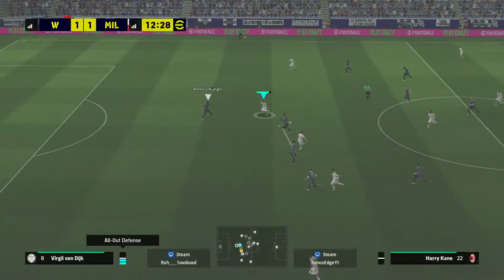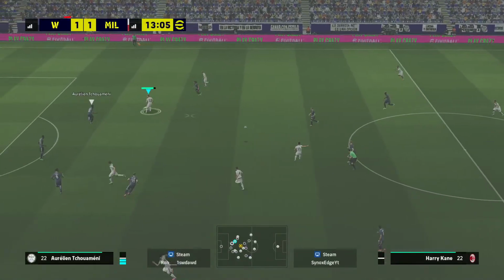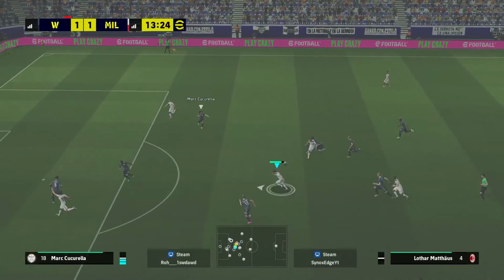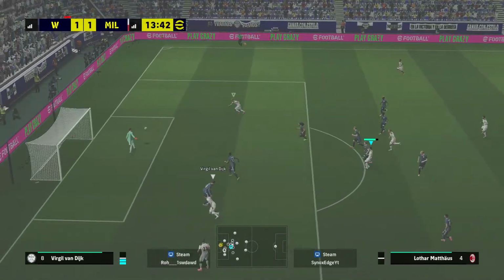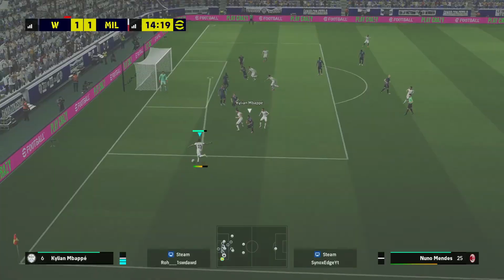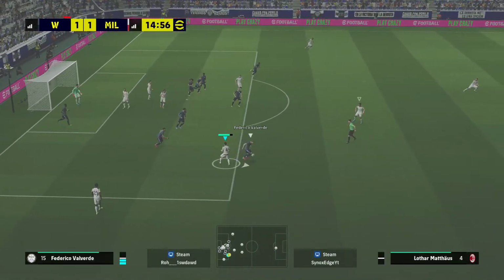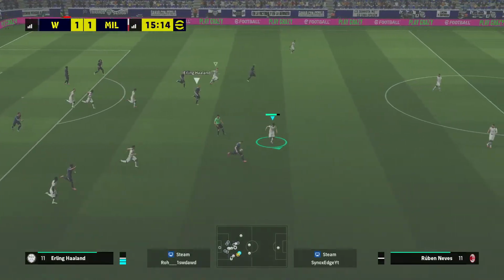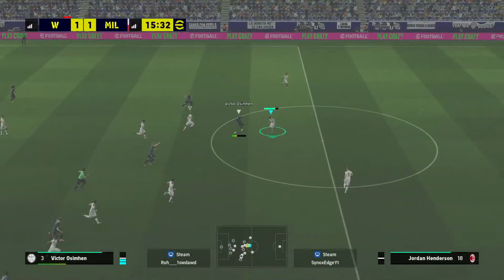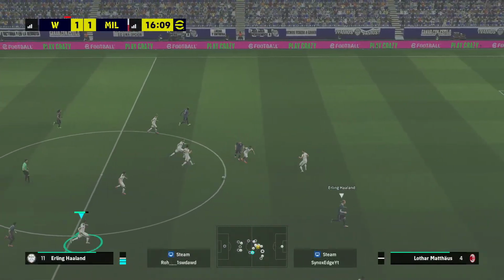Inzaghi chasing after it. And it's Kane. Has a shot! Off the post! Nuno Mendes with the cross. Rudiger attempts a clearance. Haaland. And the counter is on. Can he get it through?